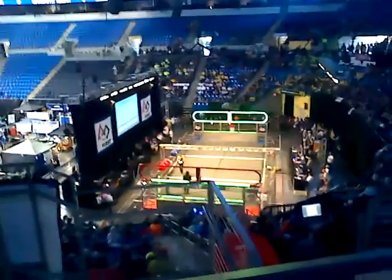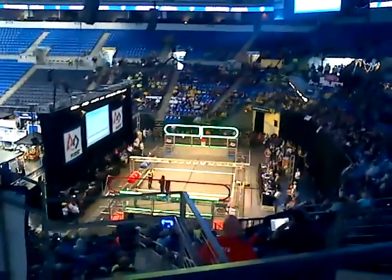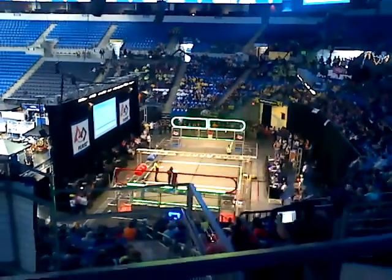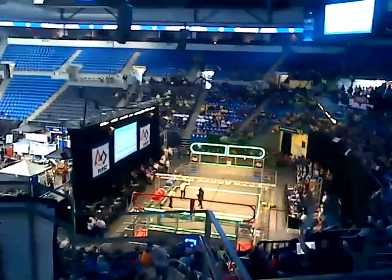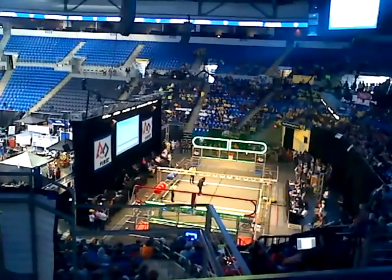Next, our number seven alliance. Hard to see. Team 931. Let's go. All right, next we'll have our number six alliance team. Team 279.